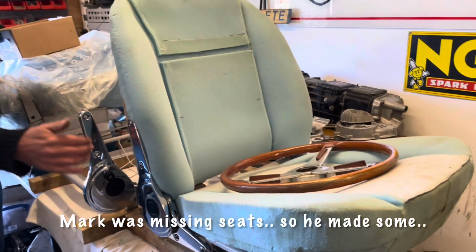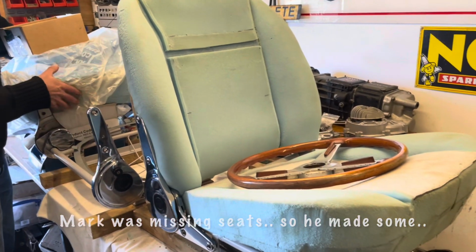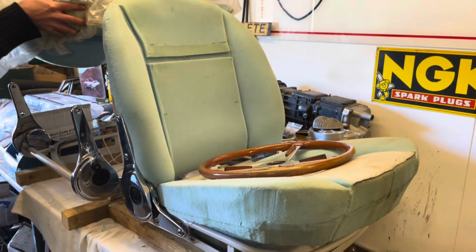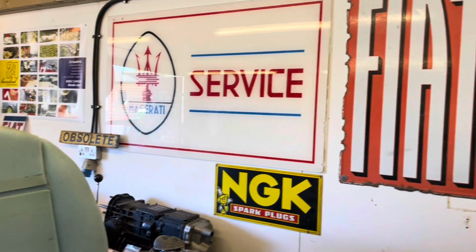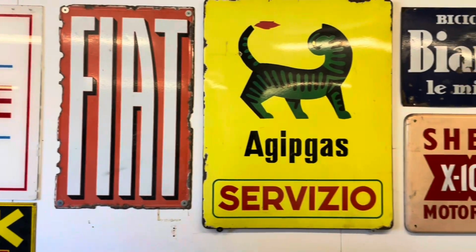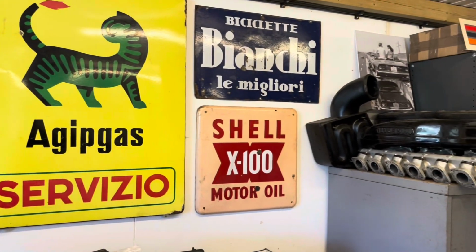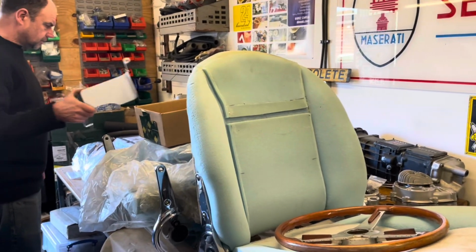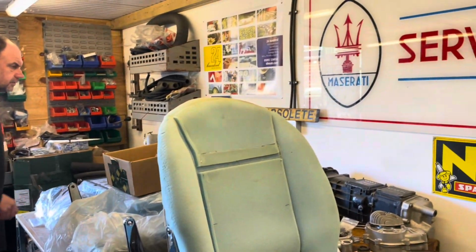These hinges come from a Lancia Fulvia, so I was able to get a set of them. They're the same hinges as Ferraris and Maseratis, but they put them on Lancia, so obviously getting Lancia ones is a lot easier. So I did that, and then these other bits. I made that heat shield. I make all sorts of stuff, loads of things.